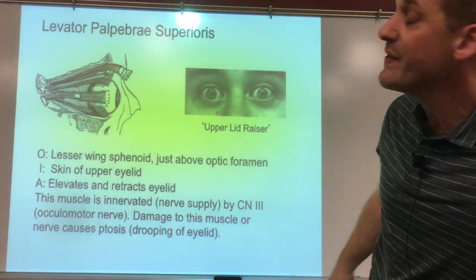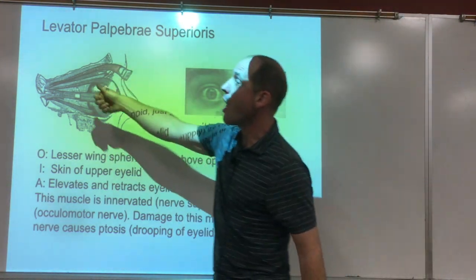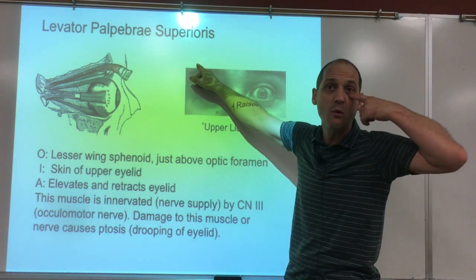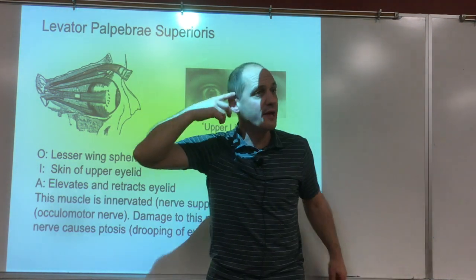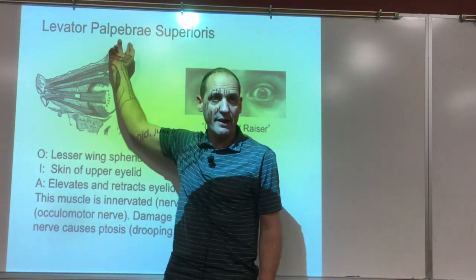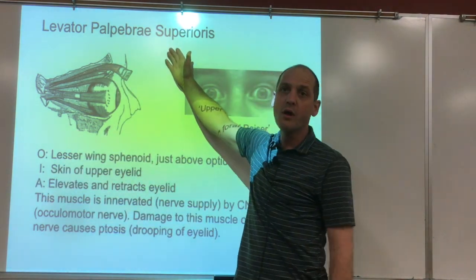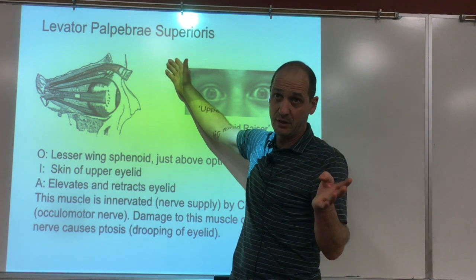And what is the muscle name? We need to talk about muscle names again here. Levator means go up. Palpebrae means eyelid. Superioris means the one above. And guess what? We got one below. That would be the inferioris. So that's another thing. If you only have one, it would only have to be said levator palpebrae. But if you have more than one, you have to specify more. So here it says superioris. So you know there is going to be an inferioris. Or at least you suspect. Heavily suspect.